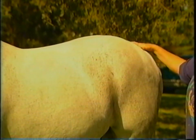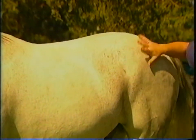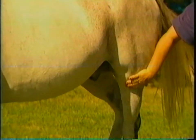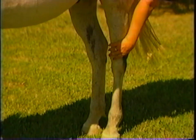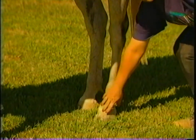The croup, the loin, the hip, stifle joint, hock, which is also a joint, fetlock joint, and foot.